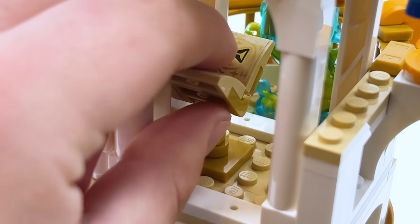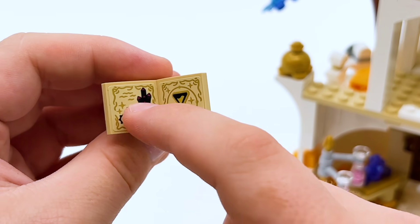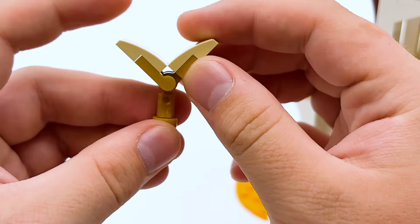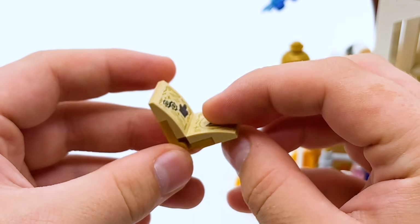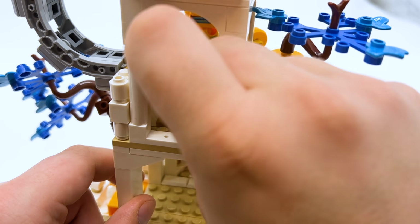There's this little stand with a book on it, and I'm gonna remove that so you can see it a little bit better. But yeah, this is just 2 stickered pieces. One has gears and that crystal on it, and the other has that hourglass symbol. And you can see that this is the way that everything connects. It's actually really cool, a very good representation of an open book. And it just connects into the build on a single jumper piece.